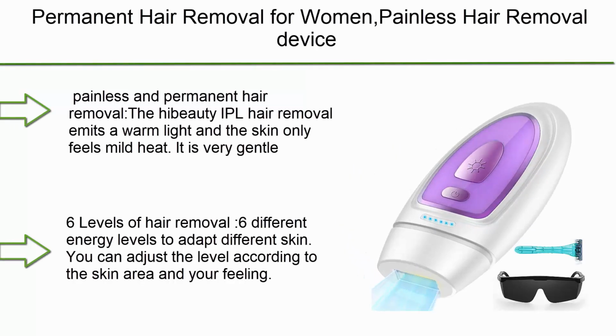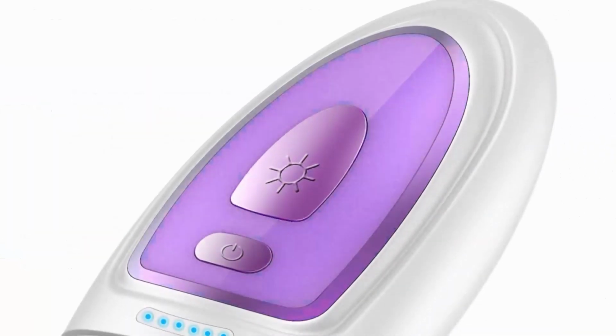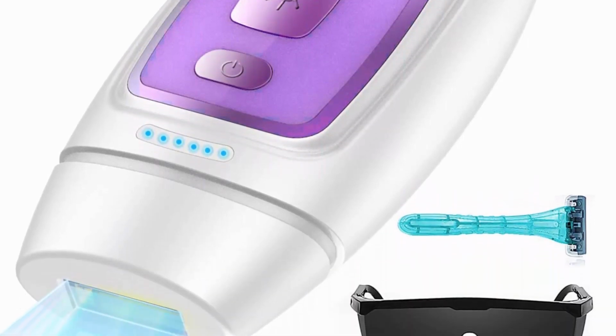Top 8. Permanent hair removal for women, painless hair removal device with 500,000 flashes, ice function. Laser hair removal is used for body, armpits, back, legs, arms, face, bikini line, purple. Painless and permanent hair removal.